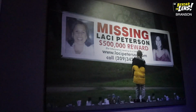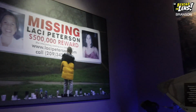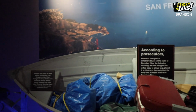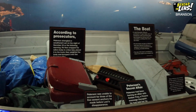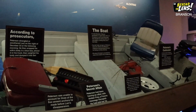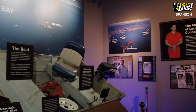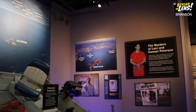Of course, another one that I remember is the Lacey Peterson disappearance and all that went into that. And here we have the timeline of the boat and some of the things that were being said and the things that might have led up to what happened, along with a picture right here of Scott Peterson.